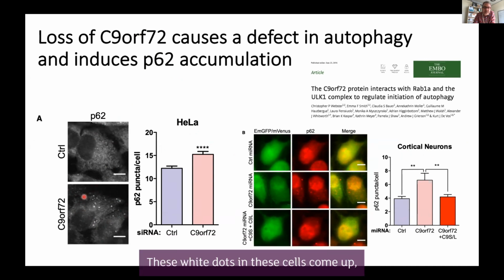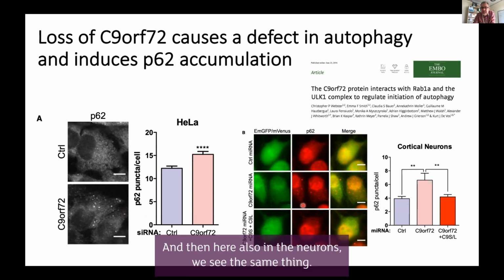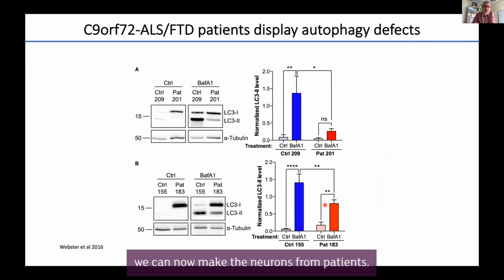And you can see this here, these white dots in these cells, come up, which is the same pathology as the patients. And then here also in the neurons, we see the same thing. So we then looked, and we can do this now with technology, iPSC technology. We can now make the neurons from patients.